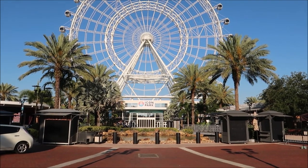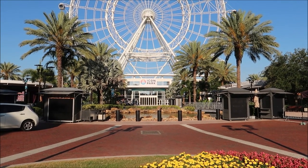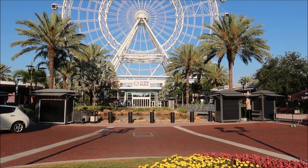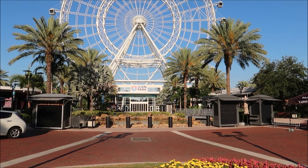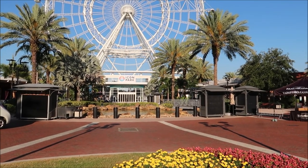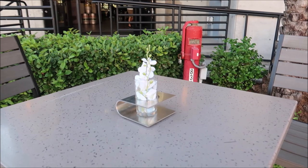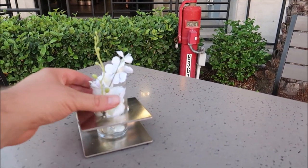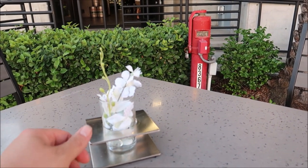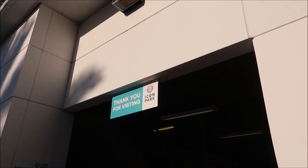And it looks like a couple people went over to the grassy knoll over there and they're just admiring the view. But that's the first people I've seen so far that are just kind of gathered and hanging out over here. Yard House also has a little pretty patio seating area. Look at these little flowers. They make it a little quaint. And I think I'm done visiting Icon Park for now.